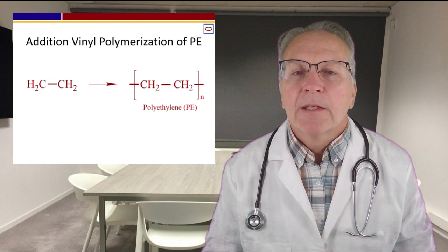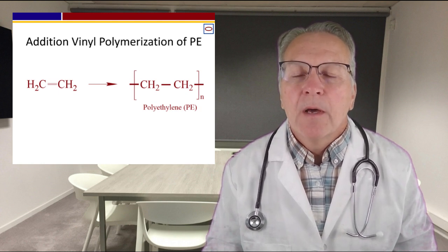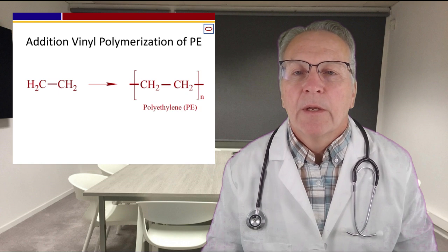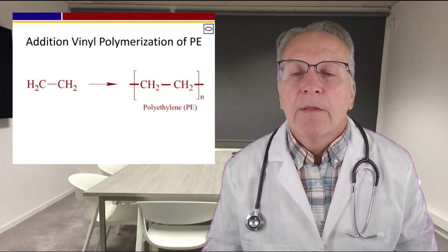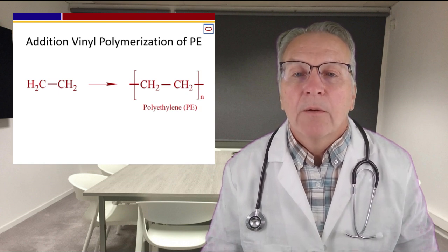Polyethylene is a crystalline plastic that is polymerized with ethylene monomer using addition polymerization and can be used to make bottles and bags. Polyethylene has different levels of branching, which creates different density ranges, and we separate polyethylene into high density, medium density, and low density polyethylene grades.